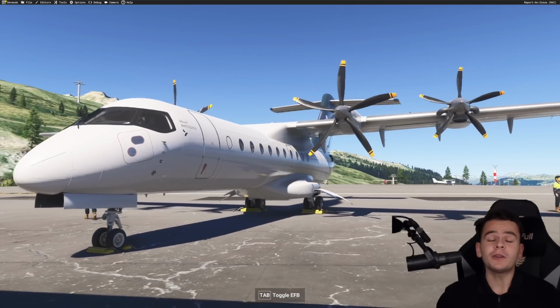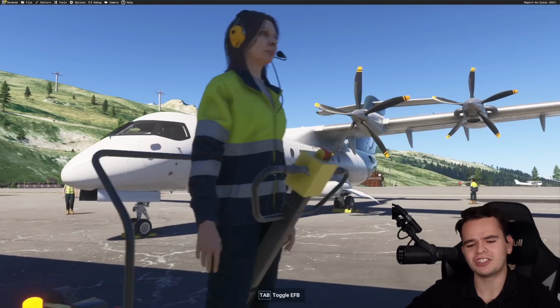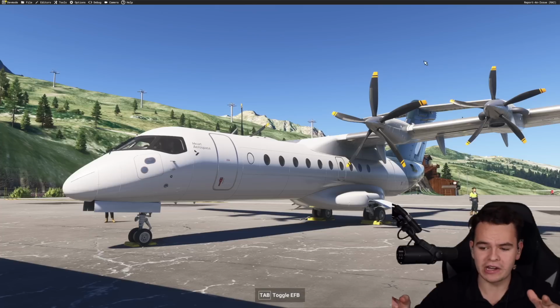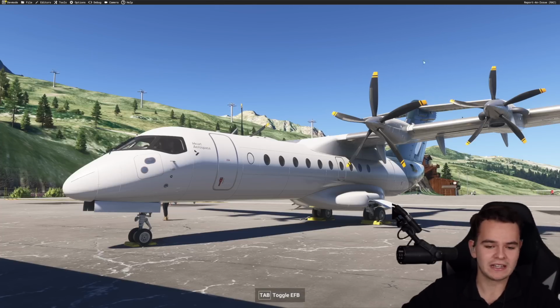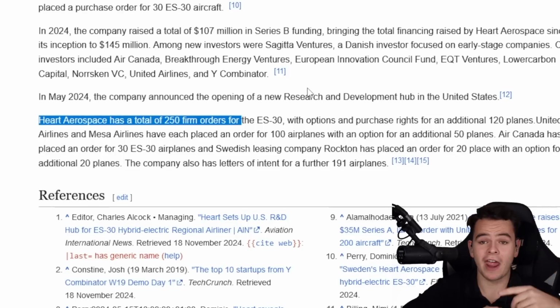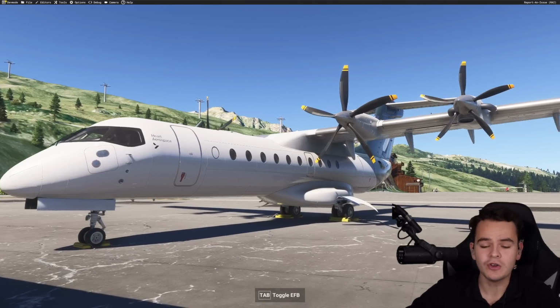With its hybrid mode, this airplane can now fly 800 kilometers, which isn't that bad, but the ATR-42, which I see as pretty much the direct combustion engine competitor, can fly twice the distance, twice the range. But still, there is a market for these very small range airplanes, which is why the airplane already has 250 firm orders. United Airlines, US, and Air Canada are the biggest customers so far. Let me take a look and do this flight.